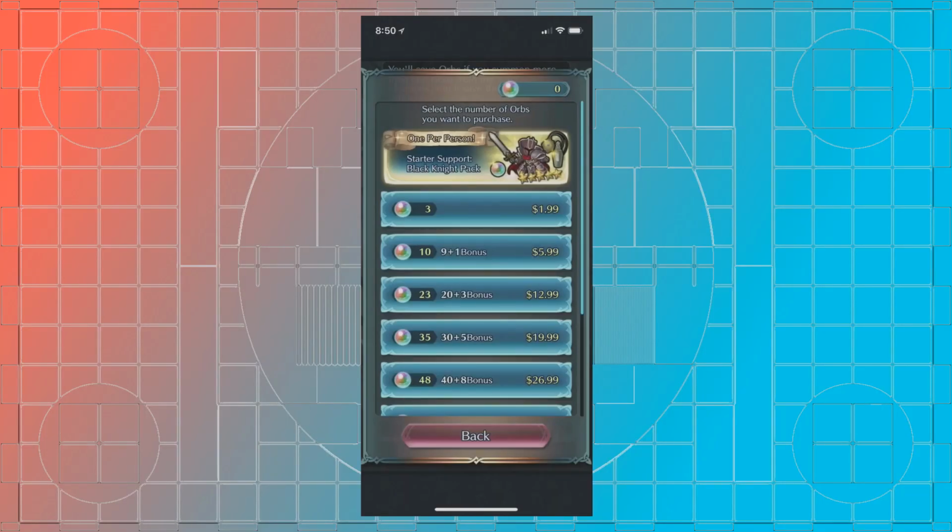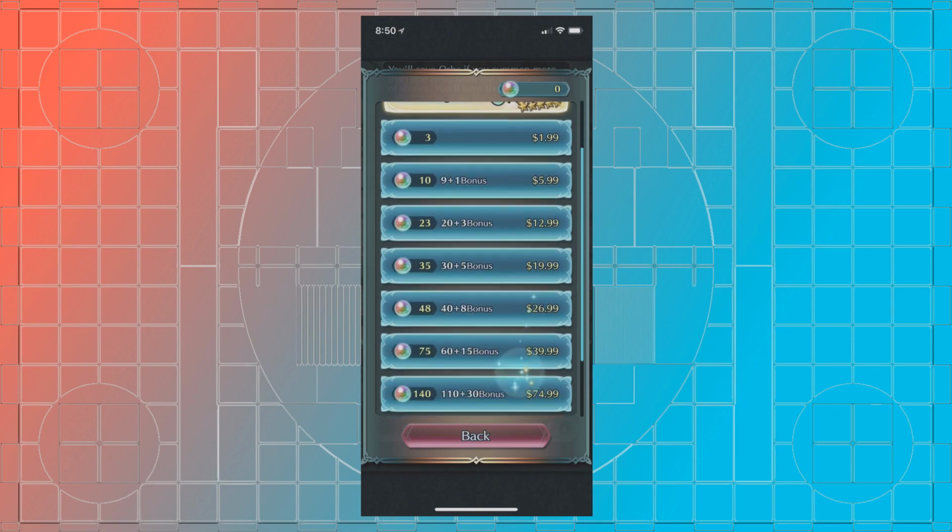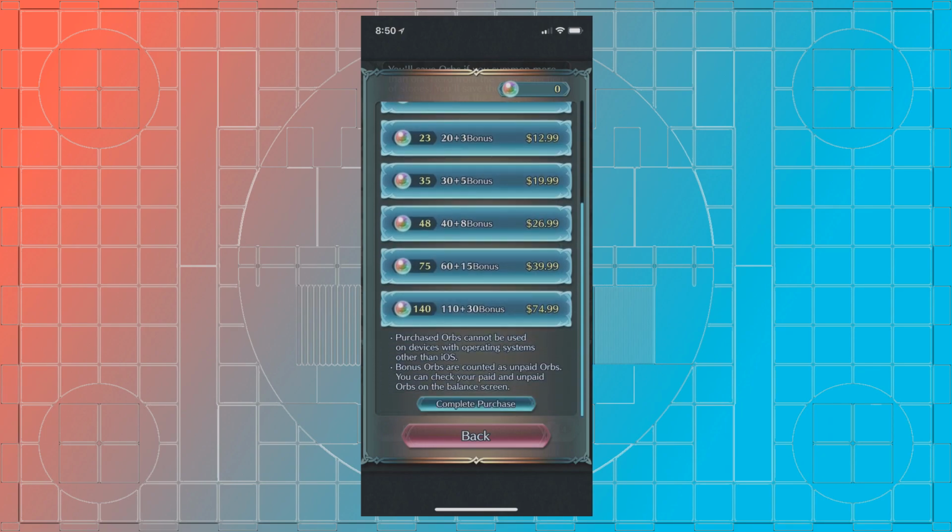They want to summon as many as they can because they're trying to get that 5-star rating Marth or whatever that they've been looking for to complete their collection. Now, Nintendo lets you buy these orbs for real world money, and there's a lot of different prices. The spectrum ranges from 3 orbs for $1.99 all the way to, I think it's 140 orbs for $70.